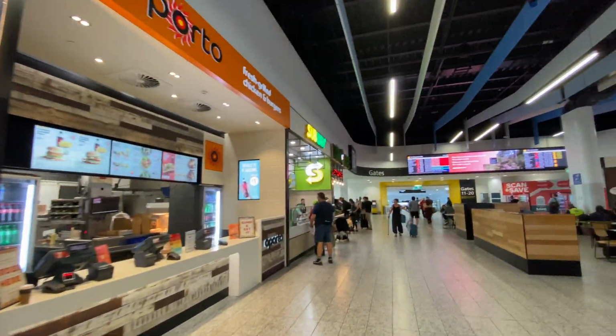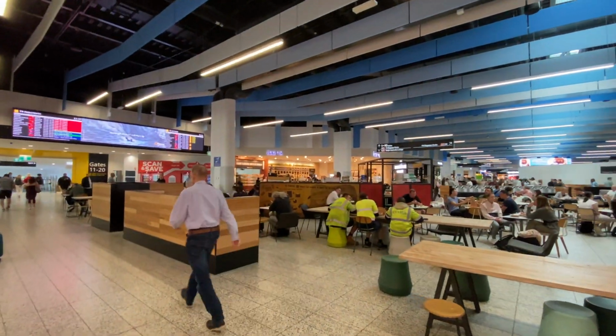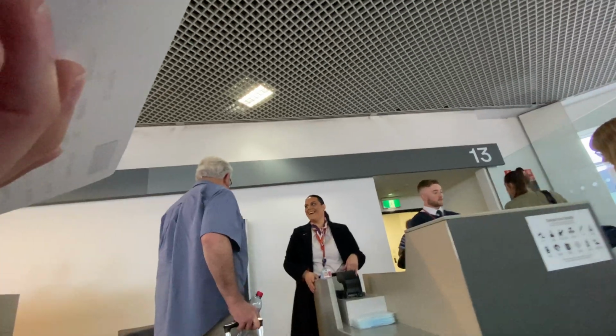Now it is time to walk to our gate to board our flight to Adelaide, South Australia. I'm actually really excited to go home this time. I travel a lot, partly because Adelaide is boring, but this time round the Adelaide Fringe is happening. The weather is great and the vibe is good. I cannot wait to go home.